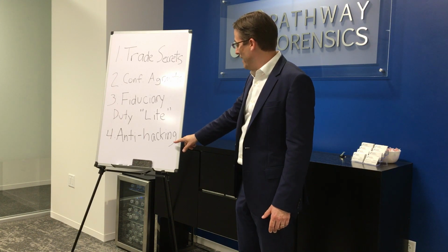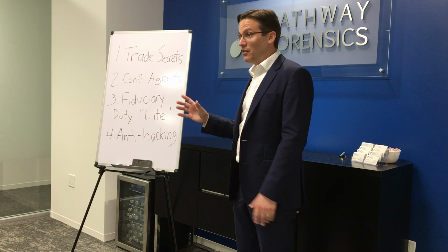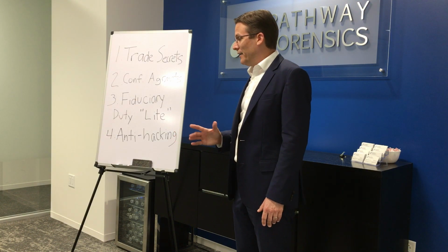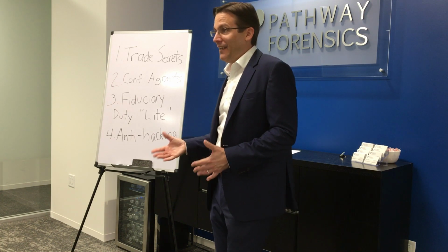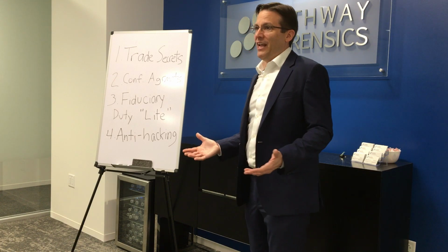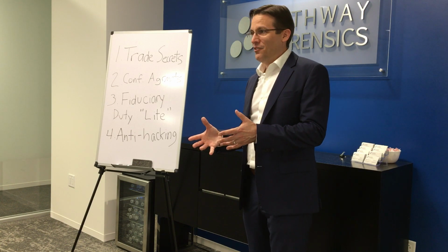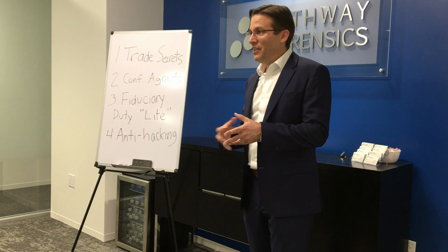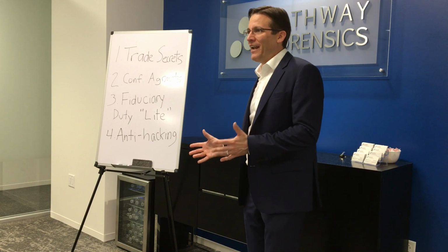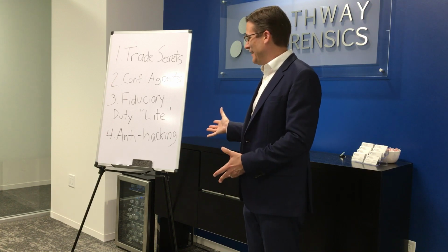And then finally, anti-hacking. So there's the Computer Fraud and Abuse Act, which is the federal anti-hacking statute. Texas has a version of that. And it's just what it sounds like. It prohibits you from hacking into somebody's computer system and taking their information. So the obvious case would be an outsider somehow gaining access to your client's server and downloading or transferring data, right? Without any agreement, without any authorization. Clear case of hacking, that is unauthorized access. And that's the key concept, unauthorized access.